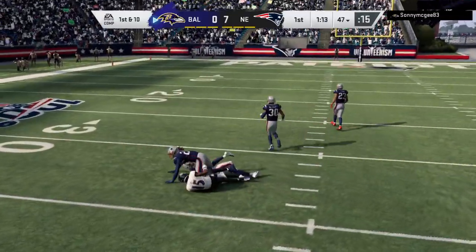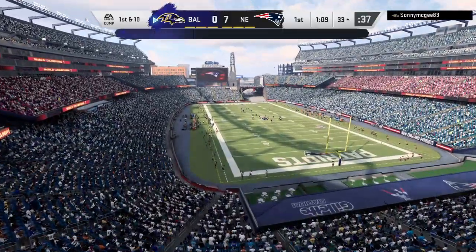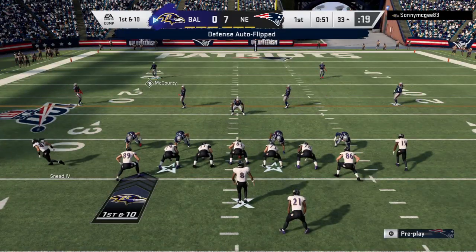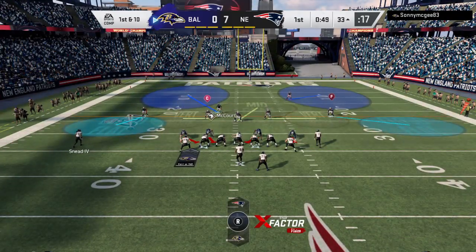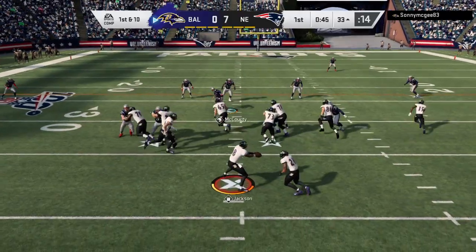Jackson throwing on target to Brown. And he's going to get this all the way down inside the 35. Chewing up big yardage. Another nice gain there. This one goes for 20. So into Pat's territory now. Here's 1st and 10 down at the 33.